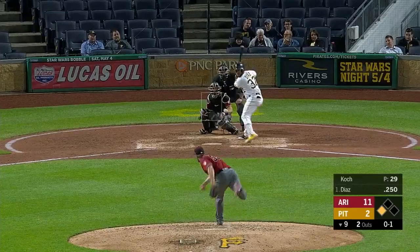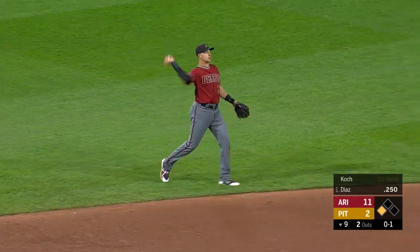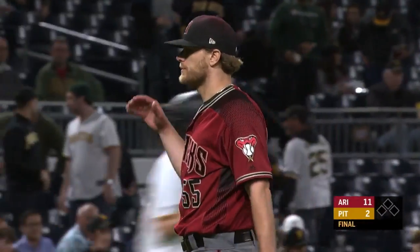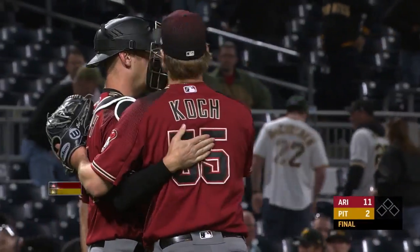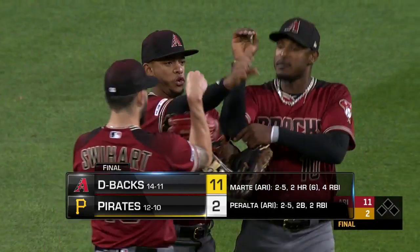Yeah, they'll just stand around and watch him. Nick Ahmed is there, and that's the ball game. The D-backs win it 11-2. They improved to 7-2 on the 10-game road trip, and they have won 9 straight games here at PNC Park in Pittsburgh.